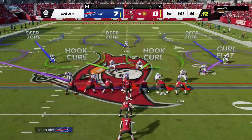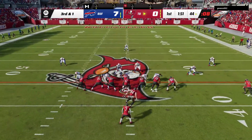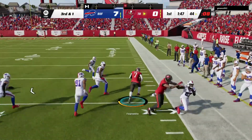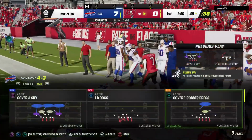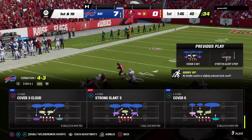They tried to throw on second down, unsuccessful. Now it's 3rd and 1. They'll try and run for it with Fournette. And he's able to get this to the 40-yard line before he's out of bounds. It's a gain of 16, 1st down Tampa Bay.